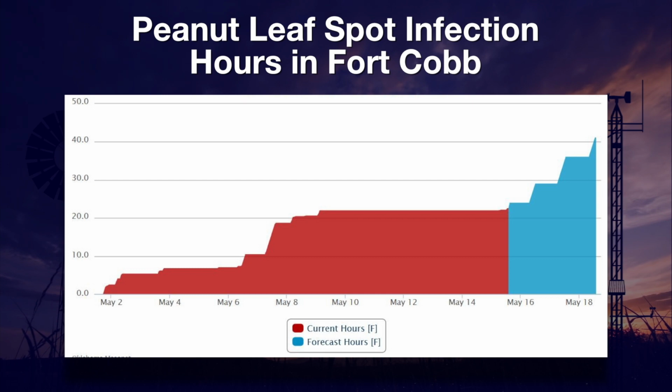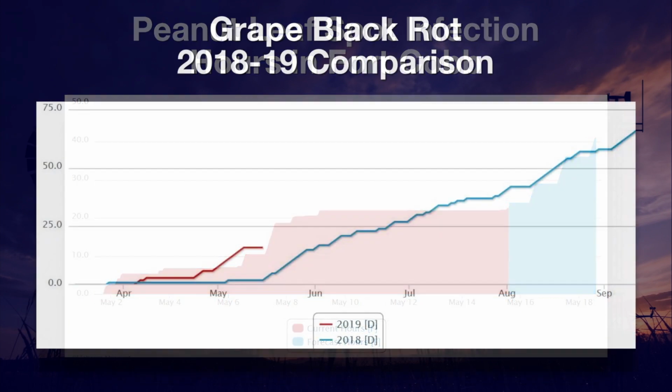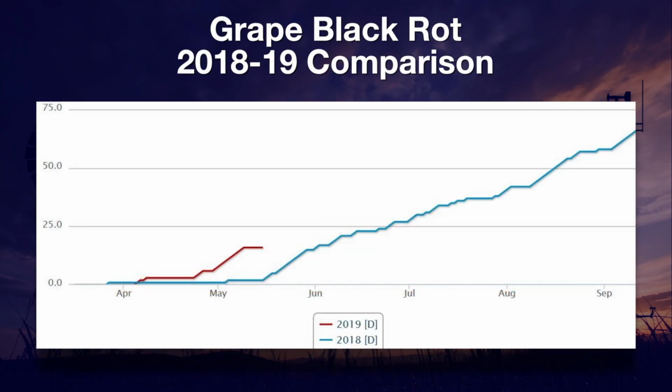A nice feature of each of these 3 tools is their ability to forecast up to 3.5 days. Indicated here is the peanut leaf spot infection hours for Fort Cobb. The red area was the last 14 days as of Wednesday, and the blue indicated the short-term forecast of infection hours. Another feature of the tools is the ability to compare disease conditions this year with previous years. For example, this chart for Guthrie shows that grape black rot this year, shown by the red line, might have started much earlier than it did last year, indicated by the blue line.